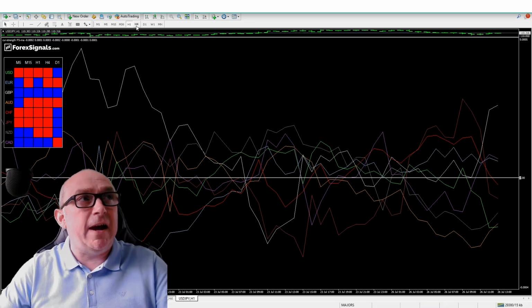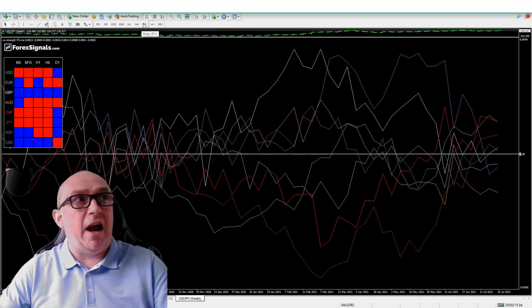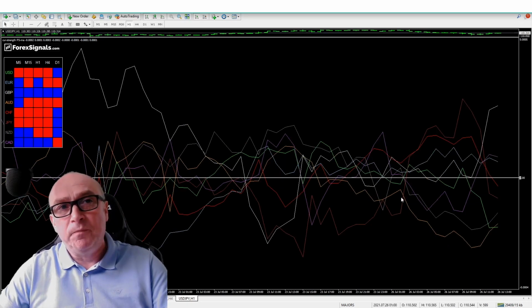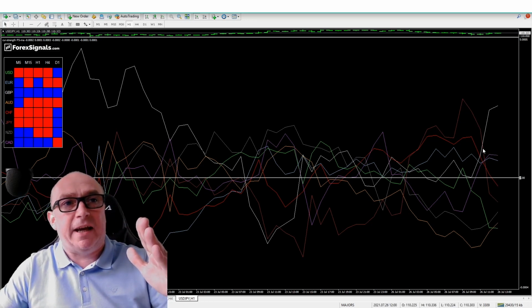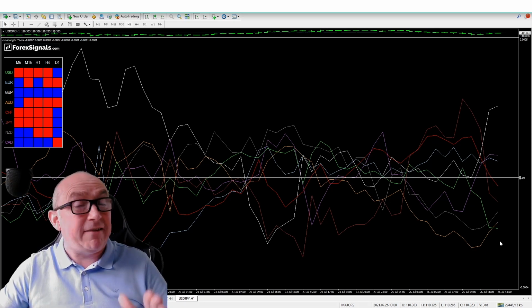I can adjust the time period of this chart, and every time you change the different time periods, of course, the lines will look very, very different. But if, for example, you are looking to scalp the market and you have this there on the 1-hour chart, well, clearly this currency pair at the moment, the white line, that's the British pound, that has got some real big momentum to the upside. If you're looking at that one pushing up and you're looking at this green one pushing down, that's the greenback.